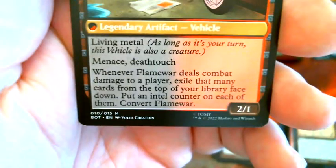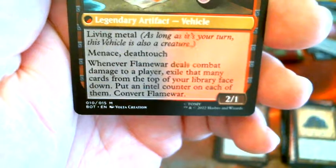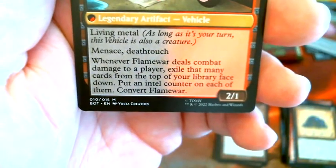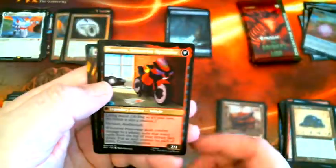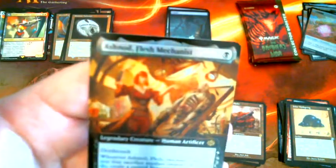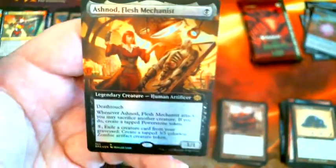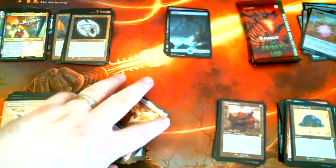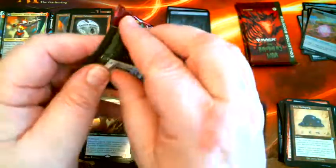Flamewar with Living Metal, Menace, Death Touch. For 2/1, whenever it deals combat damage to a player, exile that many cards from the top of your library face down, put an intel counter on each of them, and then convert Flamewar. Very cool. And Ashnod, creator of the altar, Ashnod, Flesh Mechanist, full art foil. Alright. 3 packs left. 3 packs left.